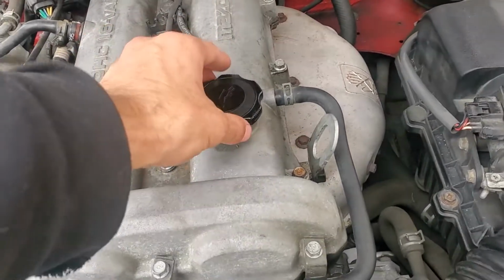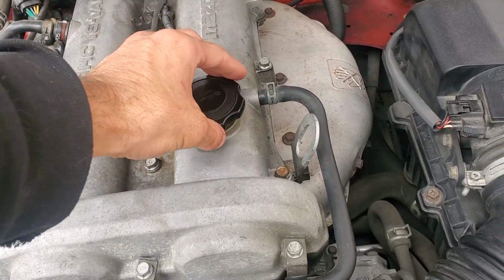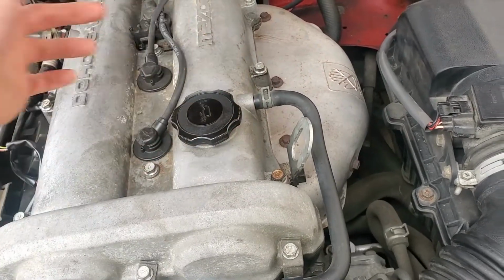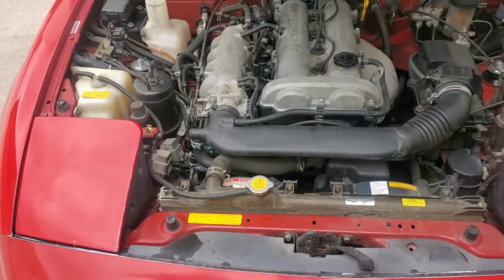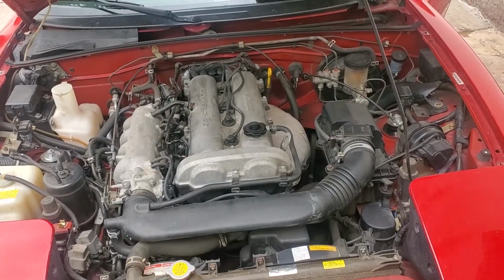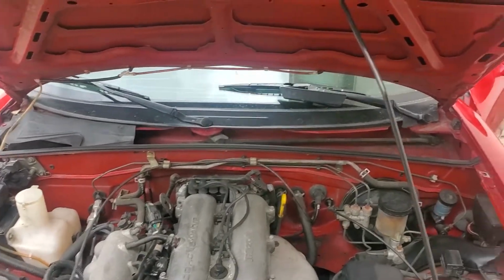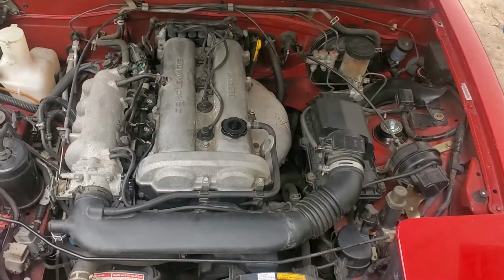As you can see, there's no, yeah, see, it's got some nice suction on there. There's no blowback. It does get the occasional lifter tick, as these things all do, especially driving through like the desert or something like that, but it runs very solid.